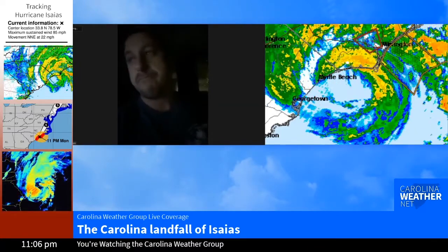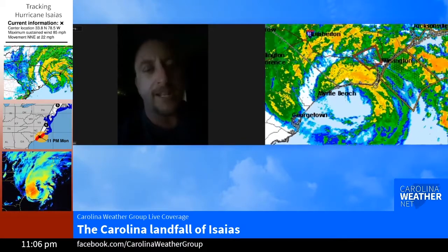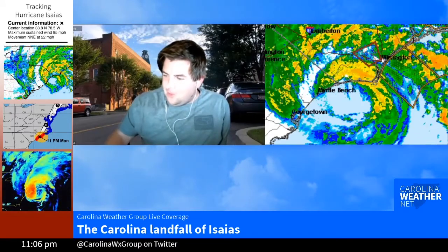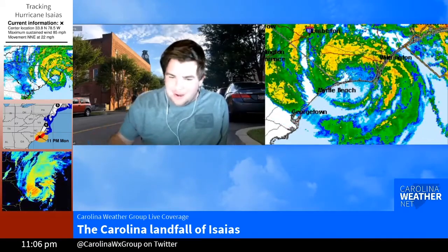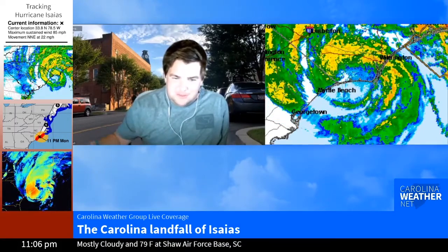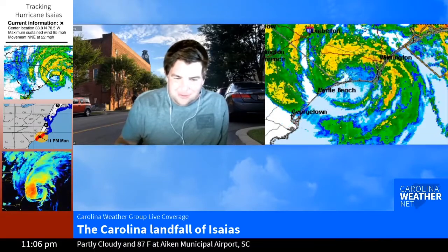And it's amazing because I just saw that this is the third highest storm surge on record down here. That was my next question. A lot of the wind up in the Oak Island area, but where you are, it really seems like storm surge is going to be the main effect from Isaias there along the Grand Strand.